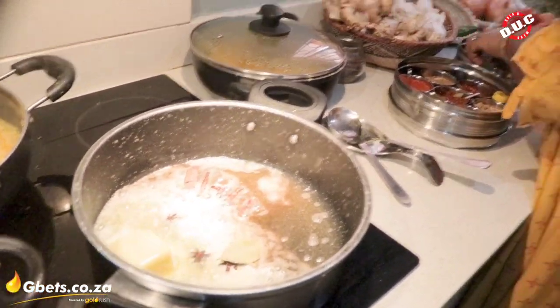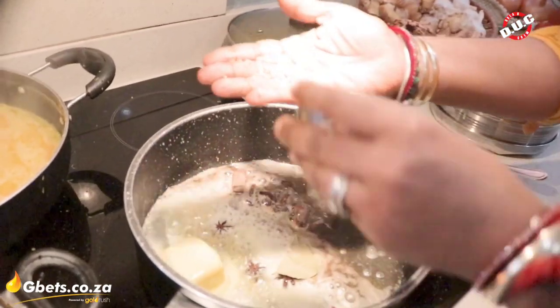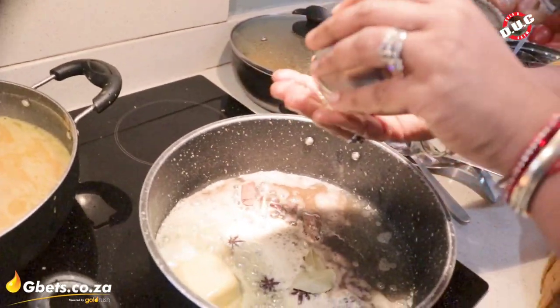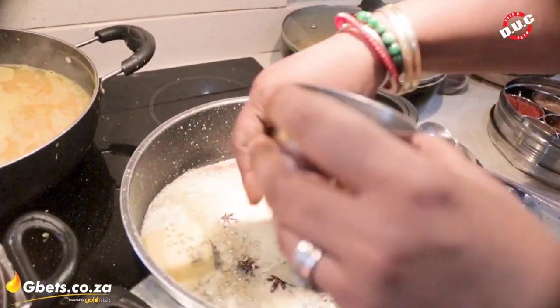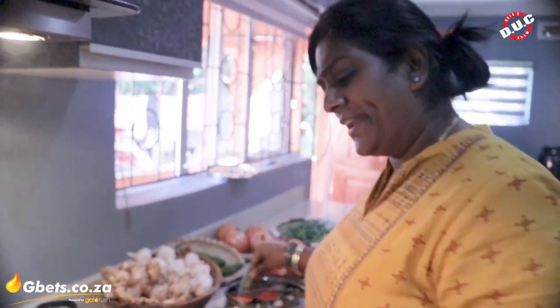Salt, which is your fennel. The other alternative is, you know what? If you roast this and grind it and put it in, it'll actually give a better flavor, which I think maybe I can do some. You can add it. It gives the biryani a nice flavor and a nice taste.